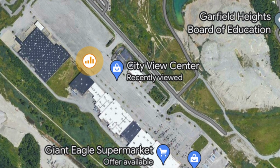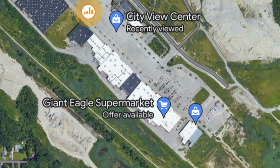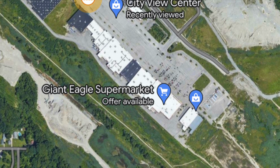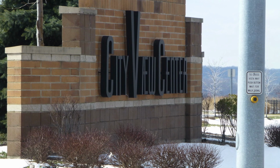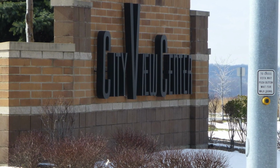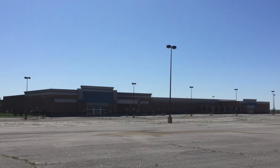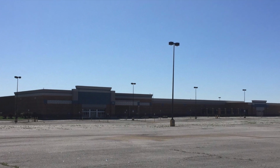After the big box stores opened, construction began outside the main plaza for additional restaurants and retail such as Radio Shack, Applebee's, Steak and Shake, Ruby Tuesday, and First Merit. The shopping plaza suffered significant and rapid decline, as the first store to close was Joann Fabrics in 2008, so it only lasted 2 years.